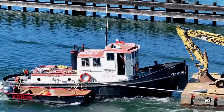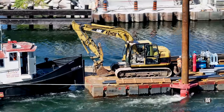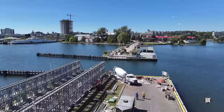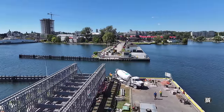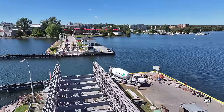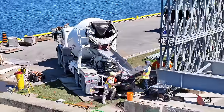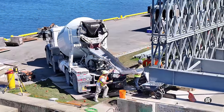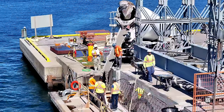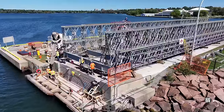Passing river traffic provides the occasional distraction. But in early afternoon, all eyes are focused on the arrival of concrete. Practiced hands take little time to set up. It's not very long before the concrete begins to flow. A wheelbarrow is used to service the southern pedestal.